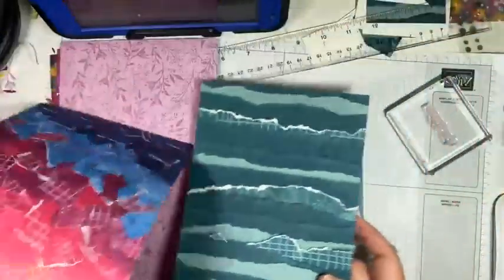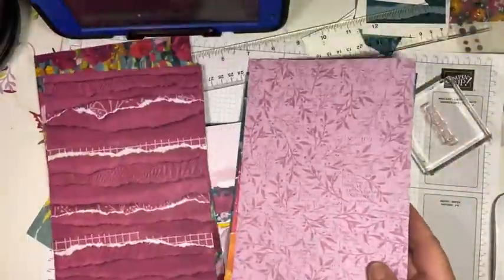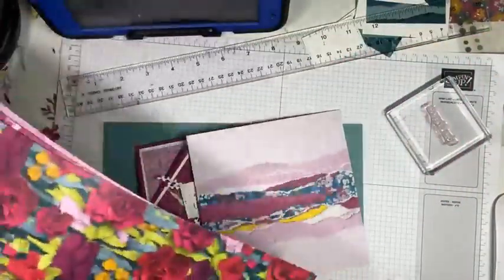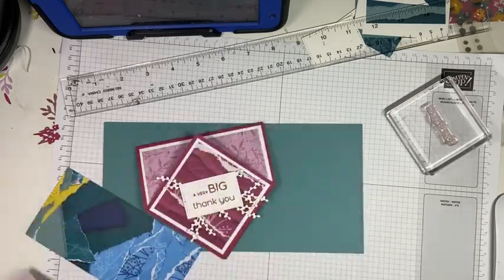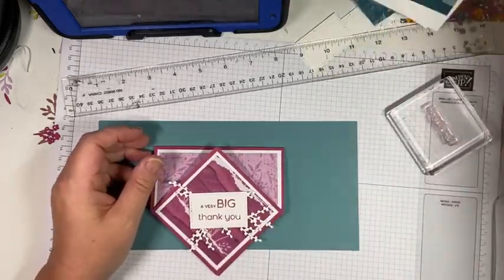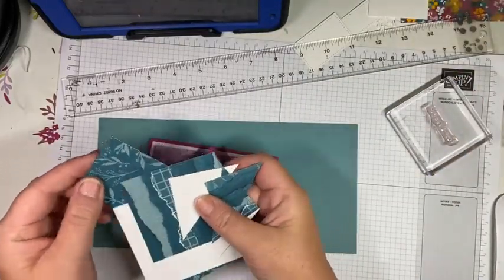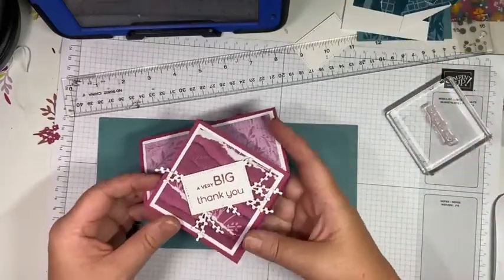You saw that side already. So there's the other side. See all the rips? Cool. I love it. It's so cheerful. It's so happy. Okay, so we're using this DSP. In my sample card, I used the pinks. This time we are going to use the Lost Lagoon and the Pretty Peacock. Okay, so we're going to use these two DSPs. We're just going to change up the colors, same card.